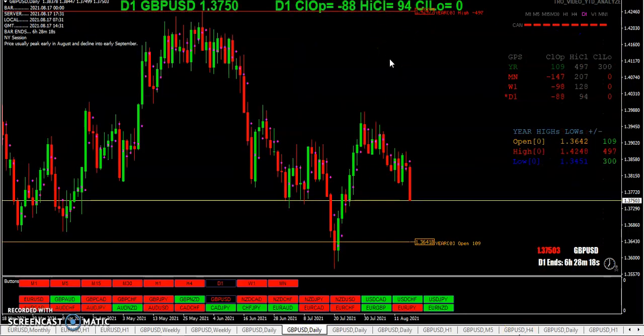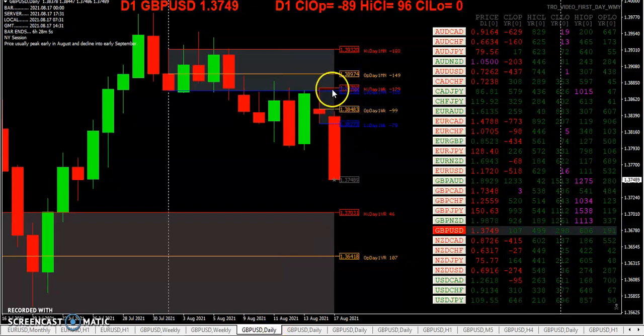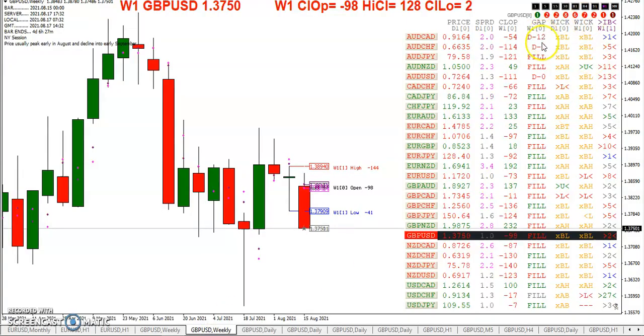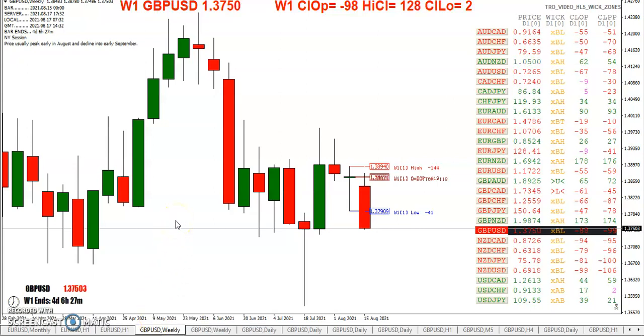For the year, 108 pips above the yearly open. You can see the multimeter is all red. And we broke out of the opening range for the week, heading to the opening range for the year. And we still have 3 gaps that haven't filled. And just once again, we broke out of the previous week's low.